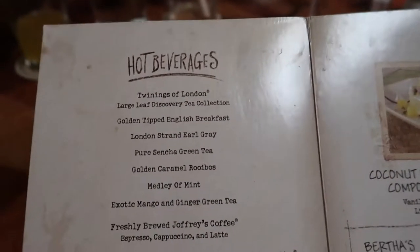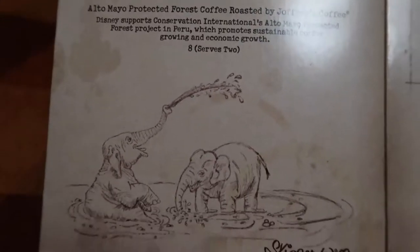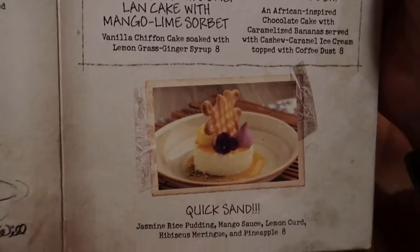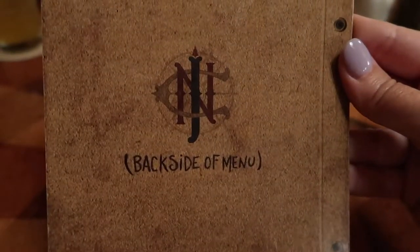Post-dinner hot beverage options. A bunch of different teas. And then here are the dessert options. Now the best part was definitely when our waiter handed us our dessert menus. He handed them to us like this, and on the back we have this. Love it.